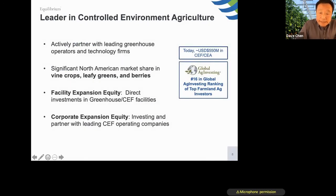So where are we today as Equilibrium in controlled environment agriculture? Our strategy has been to actively partner with leading greenhouse operators and technology firms to build out our real asset portfolio. In the last 24 months, we've built out a significant North American market share in vine crops, leafy greens, and berries. And it's a portfolio that is generating both high value as a real asset, but also current income.